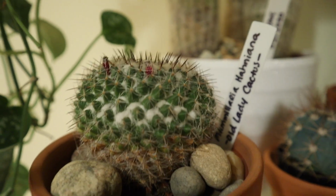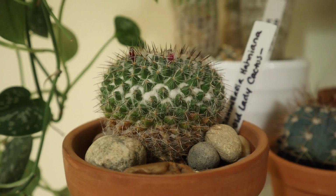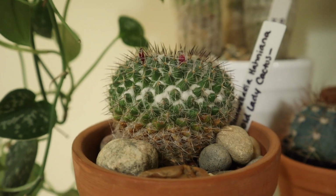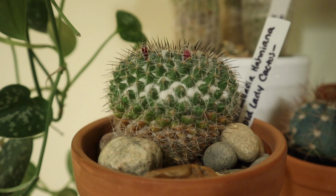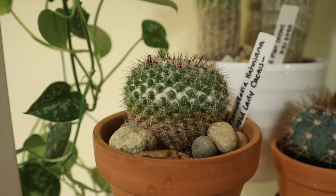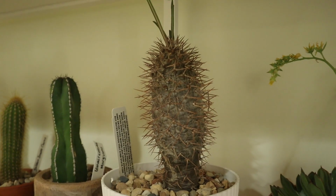These little tiny flowers here, see those little purpley flowers? They're kind of dying off right now, but she's been putting out flowers ever since I brought her in. And this is the first year that it's done that. So I definitely consider that being happy and new growth, and it's just fun to see that, especially in an indoor setting. This little guy here is my Pachypodium gracilius.